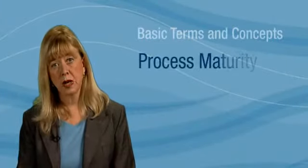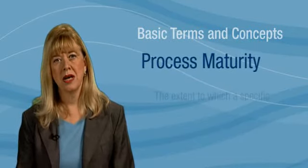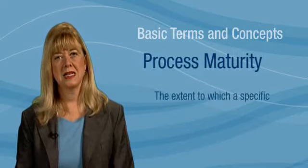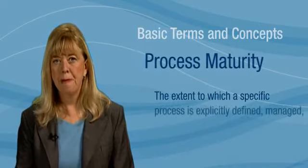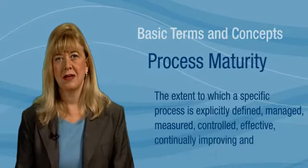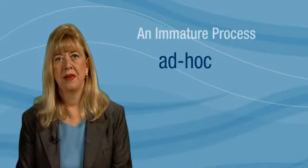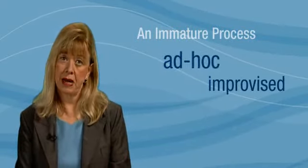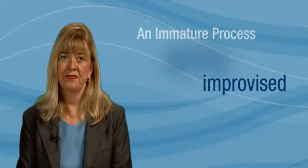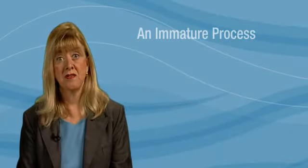Process capability and performance are different from process maturity. Process maturity is the extent to which a specific process is explicitly defined, managed, measured, controlled, effective, continually improving, and institutionalized. An immature process is ad hoc. The process is improvised by practitioners and their management. Improvisation sometimes gets good results and sometimes flops.